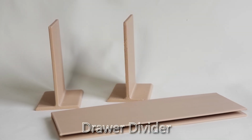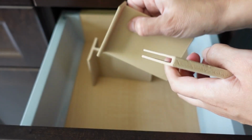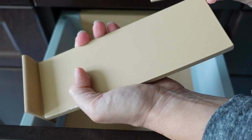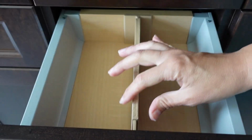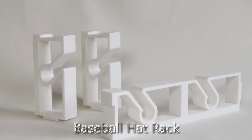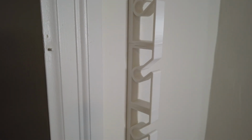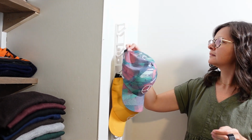Organization is where I think 3D printing takes the gold. This is a tiny custom-sized drawer, and no one makes dividers for it, but we did. You can make things customized to your exact color, size, shape, and need. How about organizing your baseball hats into a tidy and really easy to grab column like this? And you just keep printing a new hook each time you get a new hat.